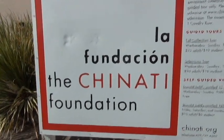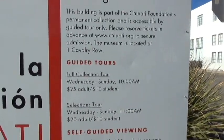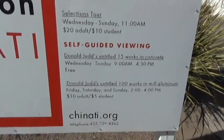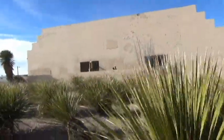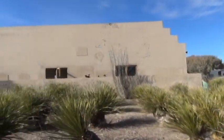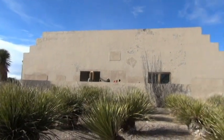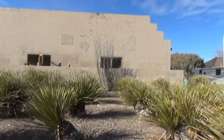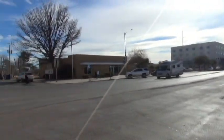The Chinati Foundation also has a museum building downtown, and what's in there is a bunch of vehicles that were just smashed together, just like you would crumble up a tin can. And they're very colorful. They're in this building. I went in and saw them, but they would not let me take any pictures. So that's a shame. But it would be worth coming downtown to see.